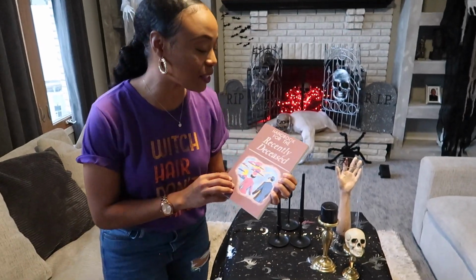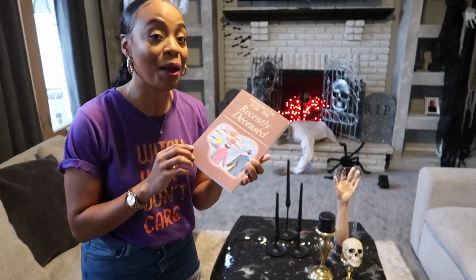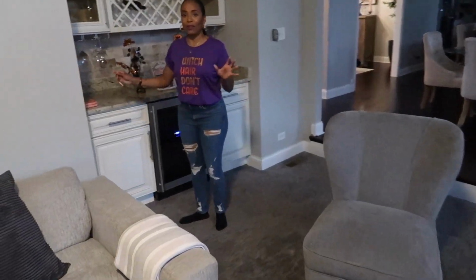And then you guys, I found this book on Amazon. This is so much fun. This is Handbook for the Recently Deceased. You guys may recognize this from the 1980s Beetlejuice movie. And actually one of my friends is supposed to be coming to the party as Beetlejuice, so she's gonna really love seeing this.